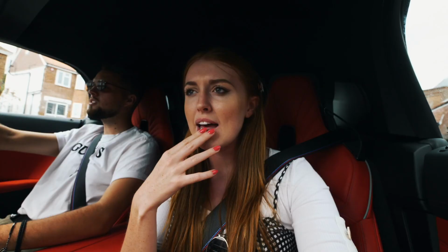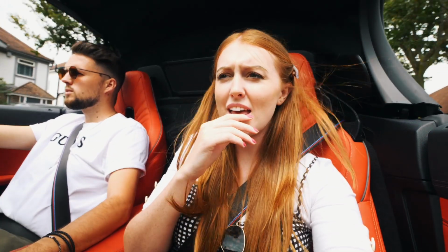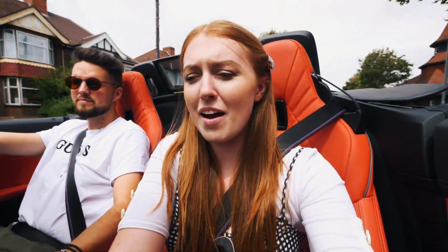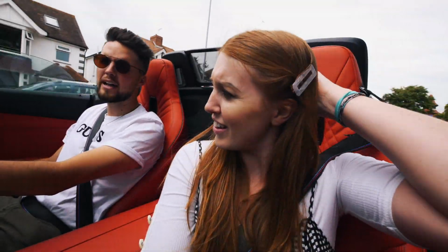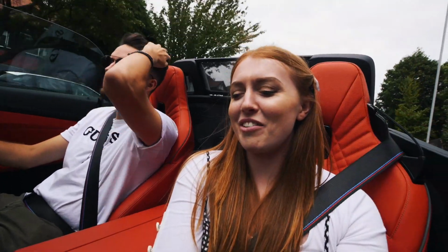It's very dark, isn't it? Shall I put the roof down? Yeah, go on. Wow, it's windy. Cool. That's a bit better. You can see me now. And then, can you put the windows up actually? Because my hair. Yeah. Oh no. This was a bad idea. Oh, I did my hair nice today as well.